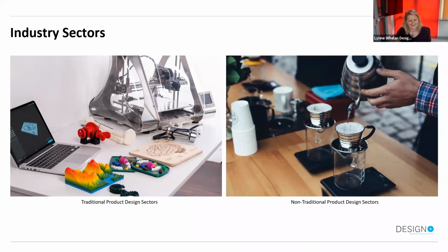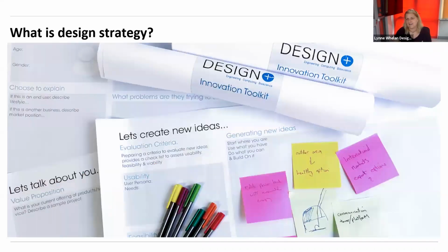With that in mind, then, I suppose the question to ask is, well, what is design strategy? You know, what does it look like? What is it? People may have heard of design thinking quite a lot. And you know, that description is used quite a lot, design thinking, and it was sought after. Design strategy is a form of design thinking, but it has a specific application.